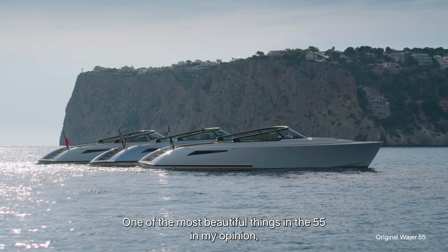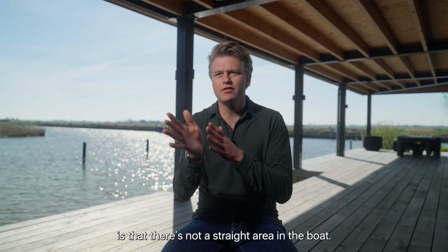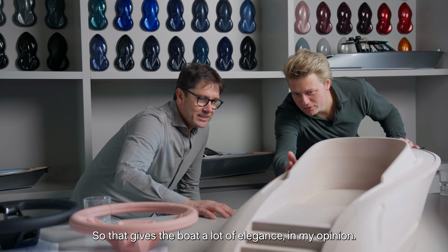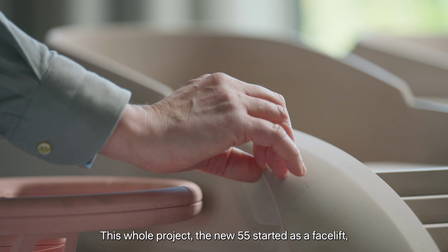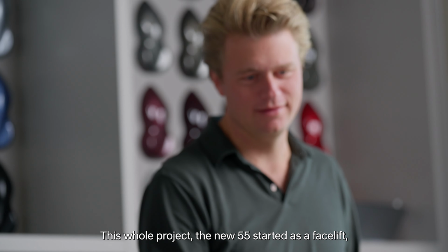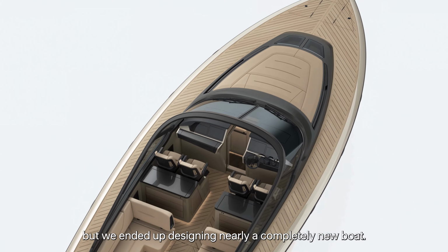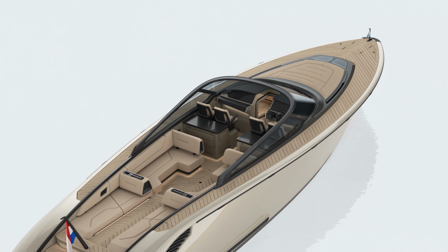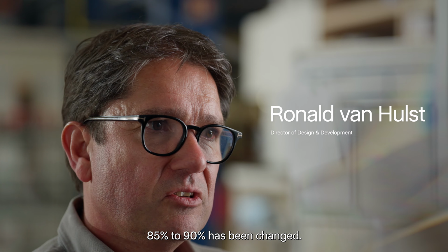One of the most beautiful things in the 55, in my opinion, is that there's not a straight area in the boat. So that gives the boat a lot of elegance, in my opinion. This whole project, the new 55, started as a facelift, but we ended up designing nearly a complete new boat. 85% to 90% has been changed.